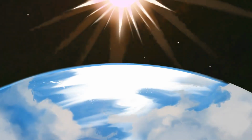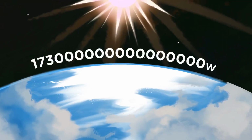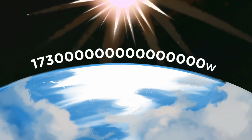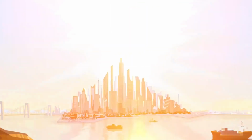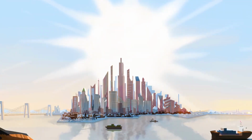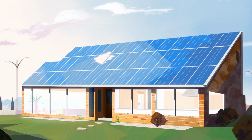The Earth intercepts a lot of solar power, 173,000 terawatts. That's 10,000 times more power than the planet's population uses. So is it possible that one day the world could be completely reliant on solar energy? To answer that question, we first need to examine how solar panels convert solar energy to electrical energy.